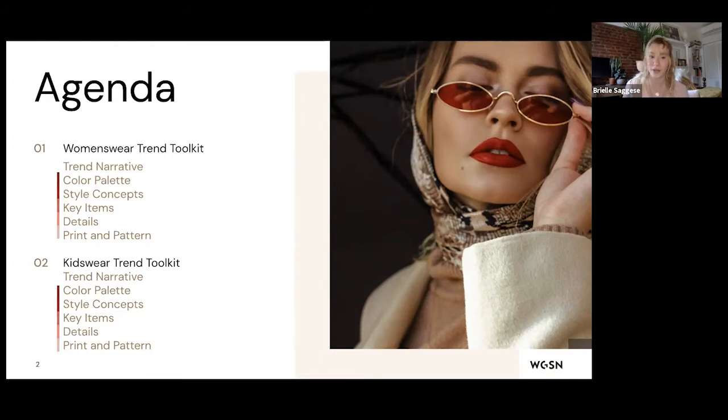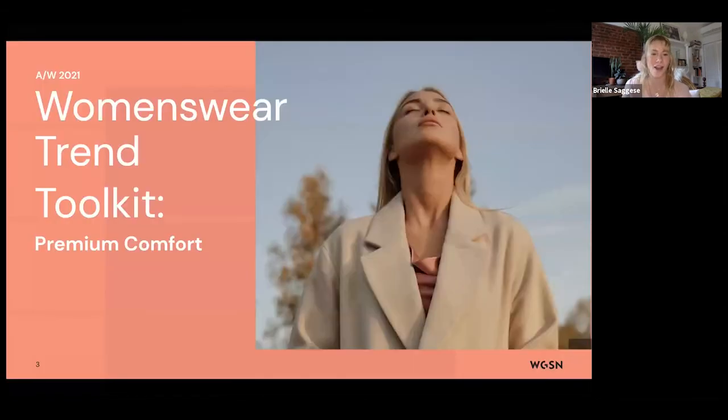So those very trend forward key items for each of these toolkits that will really compel the trend with specific pieces. We'll be going even more granular then and looking at key details that will give consumers smaller aspects of each product and each item to really pull that trend in. And then finally, we'll be wrapping up with key prints and patterns that will give the trend shape and narrative as well. So as I said, we'll be doing this across both women's wear and kids wear markets. But first, we'll be starting off with our women's wear trend toolkit, which is all about premium comfort.